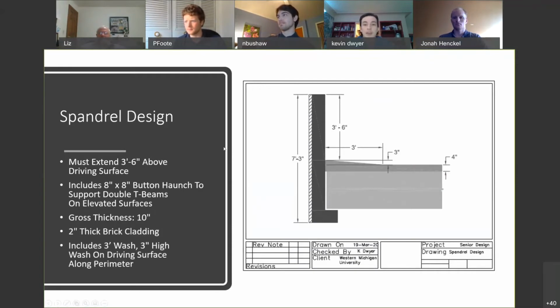These precast spandrels are to be 10 inches thick, which includes a 2-inch thick brick cladding on the exterior, which will match the aesthetics of all the surrounding buildings. The use of precast for these spandrels makes this an economical design, as major masonry won't be needed. These spandrels are 7 feet 3 inches tall and extend 3.5 feet above the surface in accordance with safety codes for both automotive and pedestrian fall prevention.